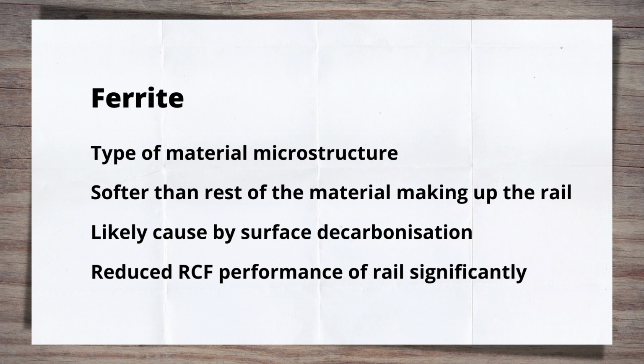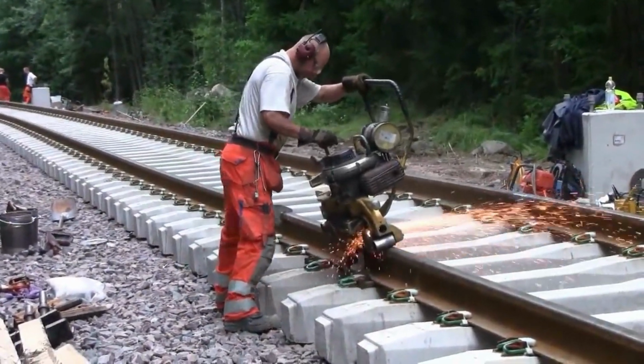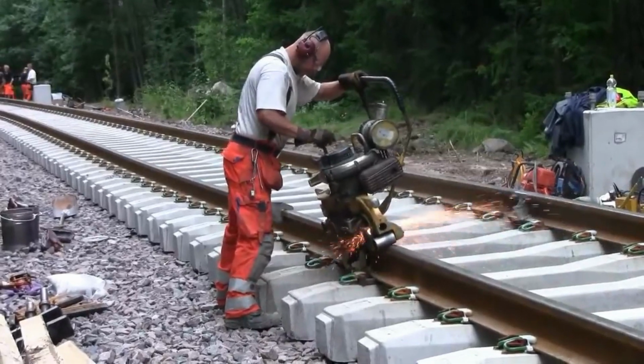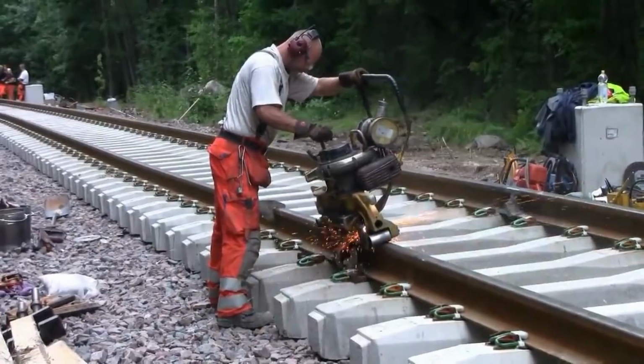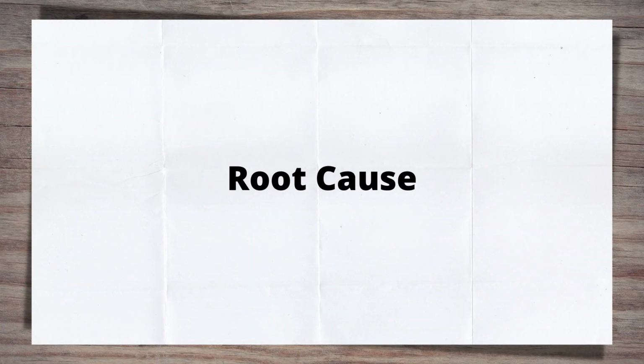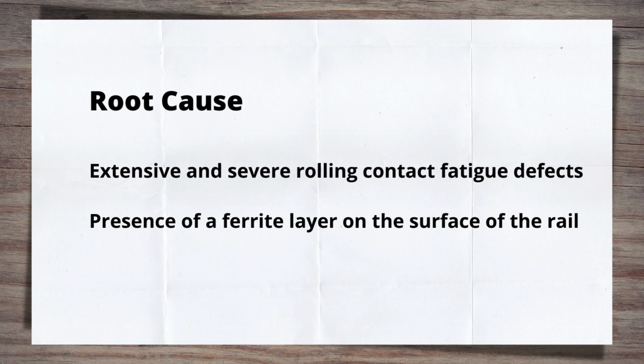Why did these areas around the welds have less RCF? Following welding, grinding was undertaken to ensure a smooth running surface. This also removed the layer of ferrite, the area where RCF cracks were initiating and growing from. So the root cause of the rail fragmentation and disintegration into hundreds of pieces was extensive and severe rolling contact fatigue defects, aided minorly by the presence of a ferrite layer on the surface of the rail.